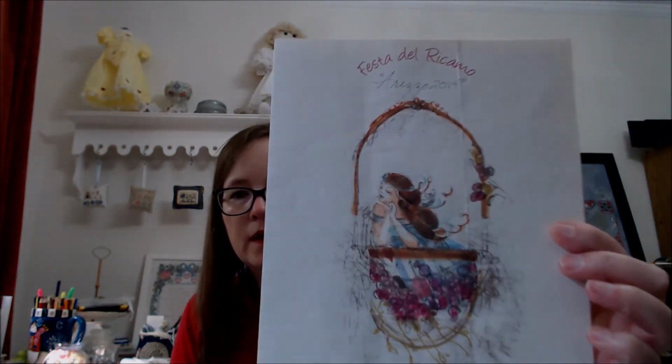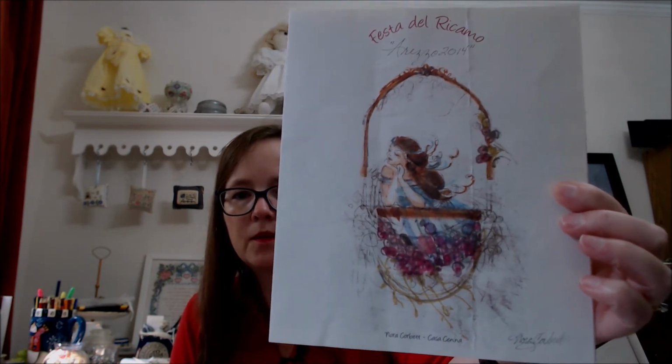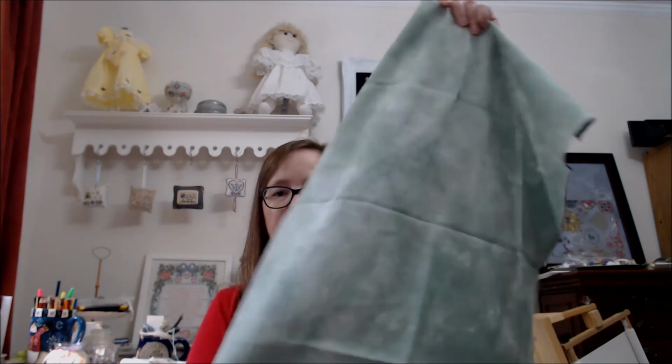And the last one that I got was also a Stash Unload. I don't think I showed this in my last video. I had it put away, but pulled it out again. This is the Arezzo 2014 Nora Corbett design. I think it would go very well with the Wherefore Art Thou piece that I have finished. So I got that, and I also got a piece of fabric from the same seller that I thought would make a great mermaid piece.